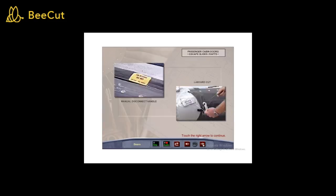In the event of an emergency water landing, the slide may be disconnected from the aircraft using the disconnect handle. A lanyard connecting the slide to the aircraft frame must be cut after the slide has been disconnected to allow the slide to float clear of the aircraft. The slide may now be used as an emergency life raft.